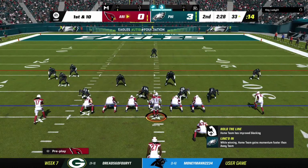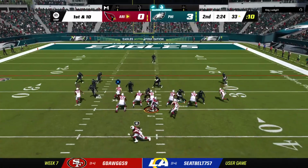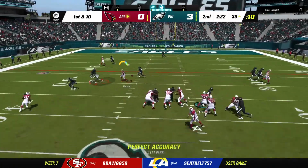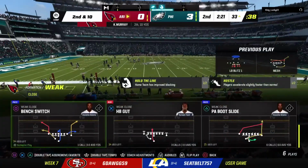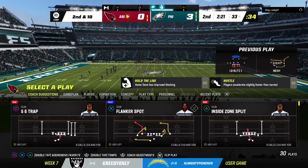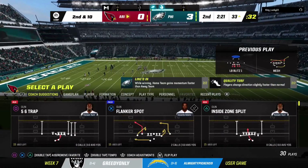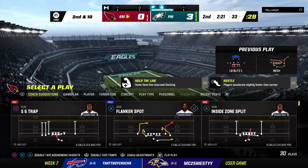Now after the run by Hunt, here's 1st and 10. Here's Murray. And that is incomplete. He couldn't hold on through the contact. Brings up 2nd down. It's another zone defense. It looks like it's open for possibilities, but they did a nice job patrolling the middle of the field and forcing an incompletion.